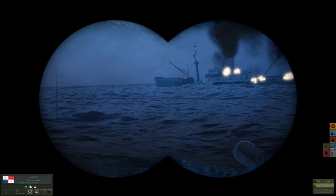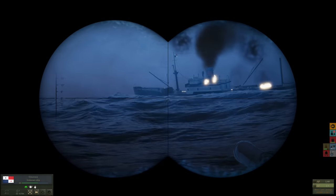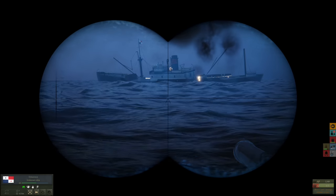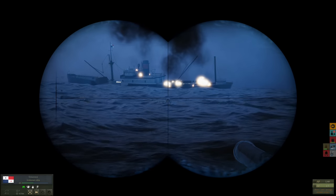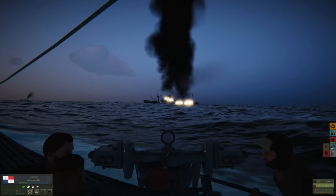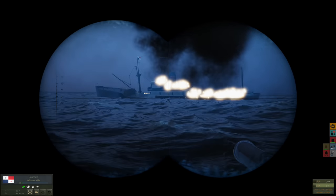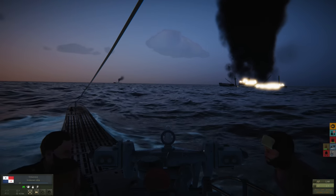Go on, sink quickly. What we got? We've got 40 odd shells left. There we go, I think that's it. Evacuation is being sounded. Hopefully she's a goner. Let's start speeding up and trying to catch this other ship, because I think this one's gone. Yeah, she's gone. Right, another one over here.